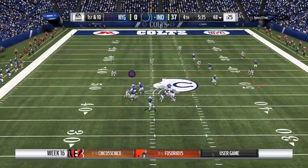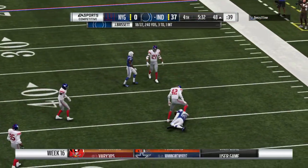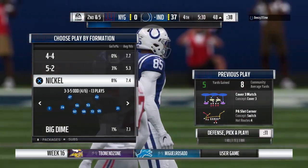Brissett, to the right side to Eric Ebron. And he'll be brought down at the 48-yard line. 5 yards on the catch there, brings up second down.